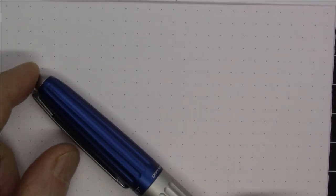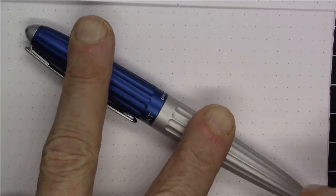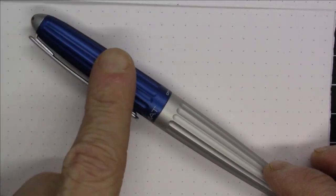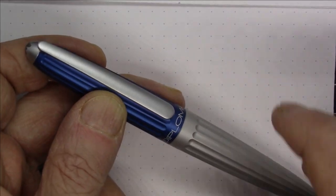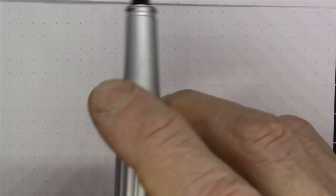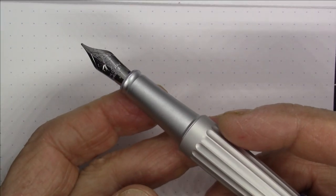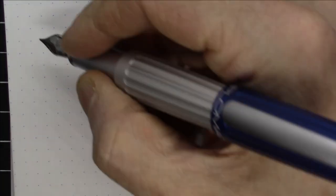All right, the first pen up is a Diplomat Aero. This is a really nice one. It's a two-color one, a blue and silver. The clip matches the silver, very, very nice. This one happens to be in a fine nib pen. I like these Diplomat Aeros. They've got a pretty nice amount of heft to them. They're actually quite heavy pens, and I do like that.